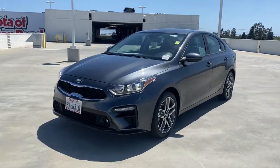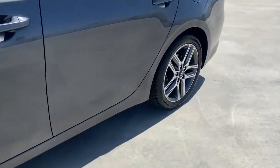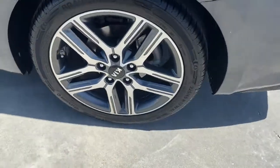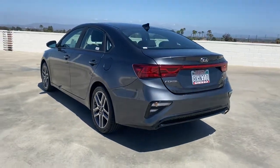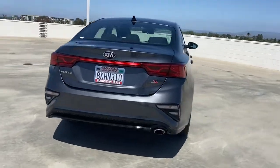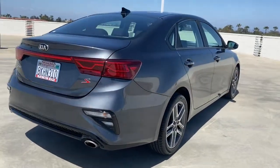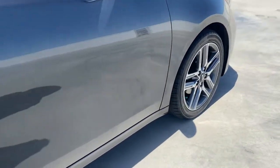Take a moment to check out the 2019 Kia Forte. This vehicle still has fewer than 40,000 miles on the clock, so it won't last long. Here's a sporty Kia Forte, the refined compact sedan that offers active safety features, modern infotainment and connectivity, agile handling, and a precise and controlled ride.